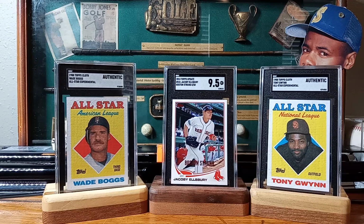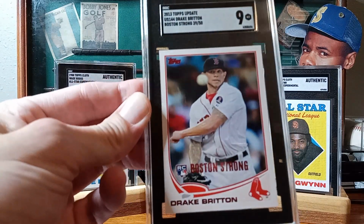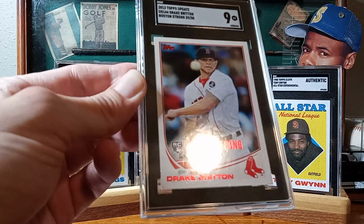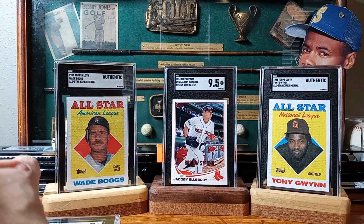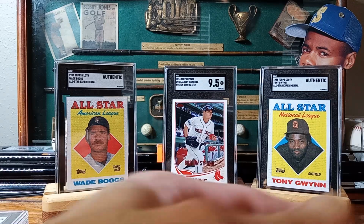I need to stop saying things I'm not 100% positive of. Drake Britton, rookie. He had a brief major league career, I believe. The Boston Strong there out of 50. That one was a 9. So those turned out pretty well. Probably going to hold on to them for now because I don't feel like there's a market for them yet. And here's another one where I feel the same way.